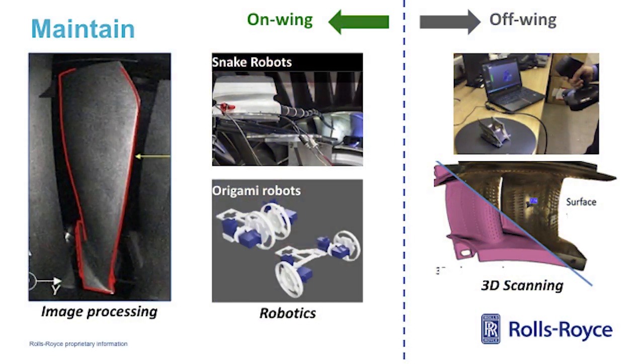If we do need to do further work, there are things like snake robots, and we do borescope blending. So through that 4 mil hole, we can actually put little robots in and start to take action and in fact blend out some of the cracks. And then an interesting area going forward is things like origami robots. So I think in future there's potential for really, really tiny robots to actually go in and potentially be remotely or self-controlled.